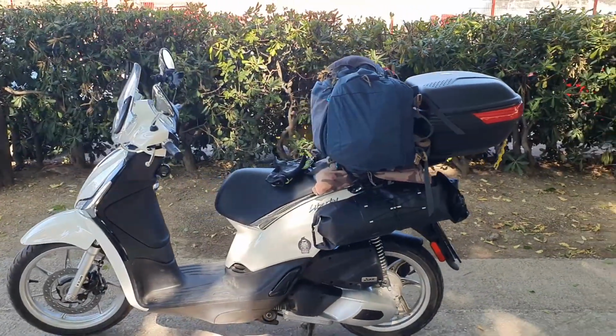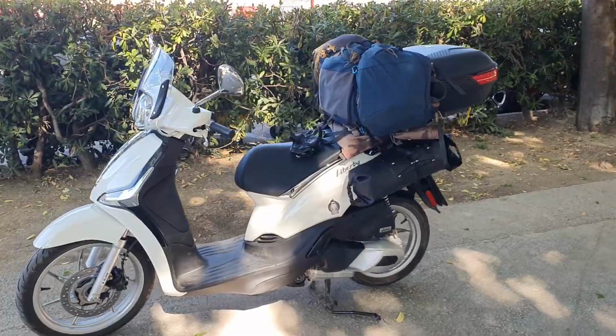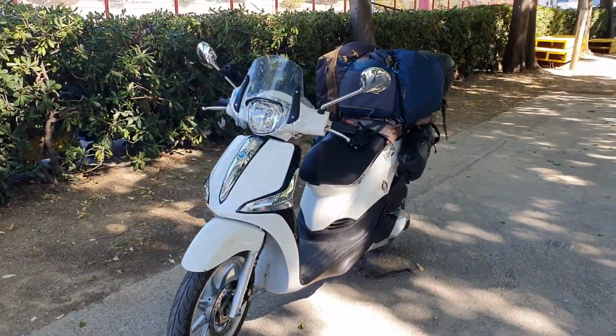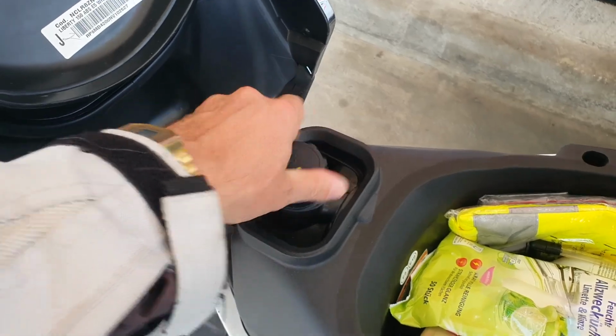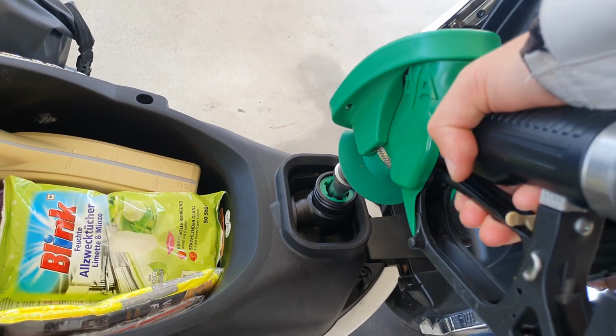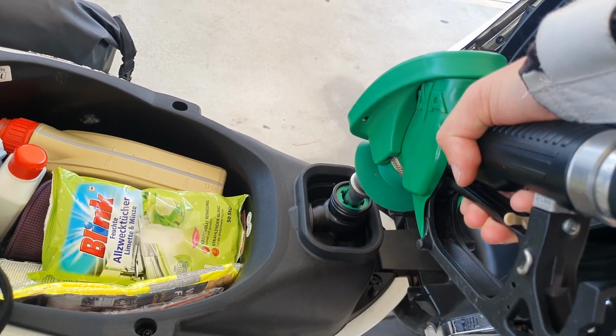Another bonus is that registration and maintenance is cheaper. It uses very little gasoline. This scooter uses about 2 or 3 liters of gas for 100 kilometers, which makes it also a cheap way to travel. And what I also like about the scooter is that it is not as heavy as a bigger motorcycle, which makes it easier to maneuver, to push around and stuff like that.